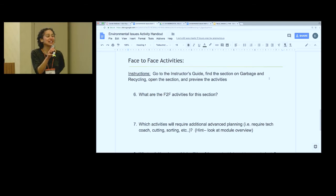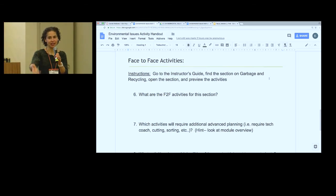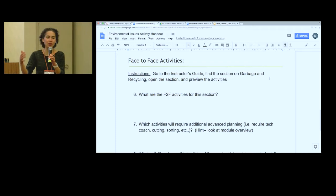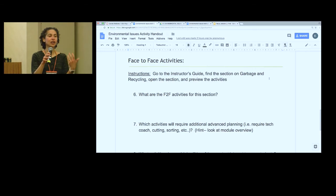All right, so we'd like to give you a few more minutes to continue working through this activity. I scrolled down on my handout to the face-to-face portion in case you're there, but I'm just trying to be able to show some of that worksheet on the screen at any given time. So please continue to explore the specific garbage and recycling subsection, those Canvas and face-to-face activities, to get a sense of how that blend works, and then we'll come back together in maybe 5 more minutes.